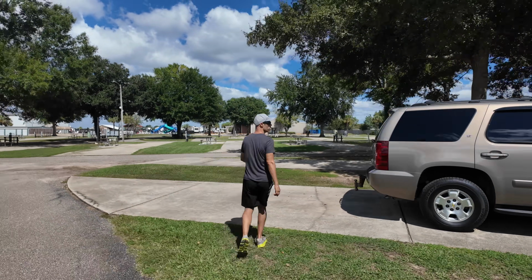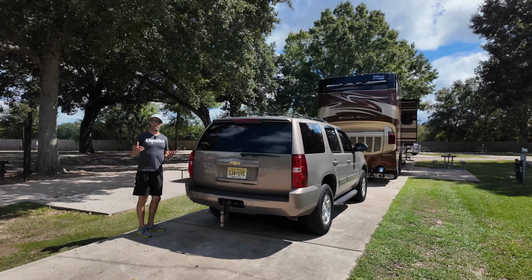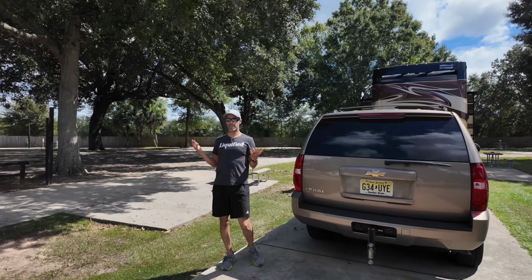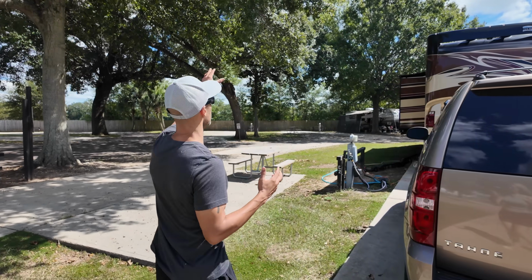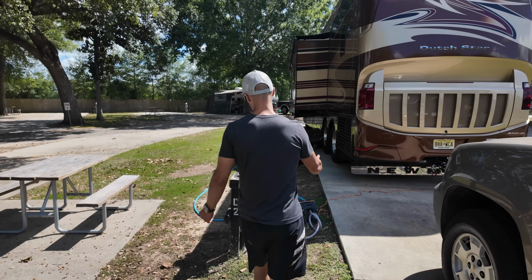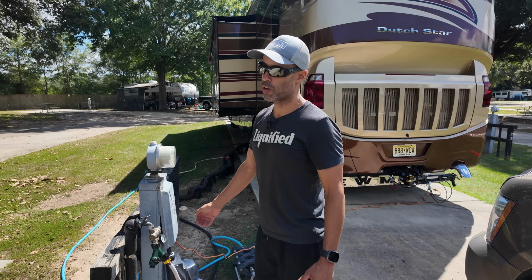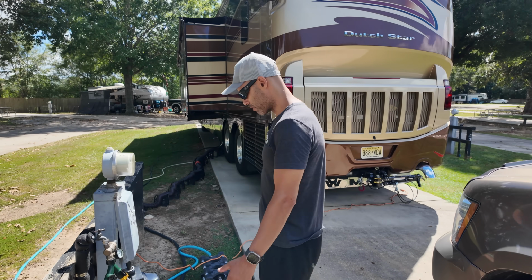Let's move over to the driver's side. We do have a little bit of shade. And why I like this resort is that it's open, but there's still shade. But even though there's shade, there's nothing really hanging on the motorhome, which I like. They do have everything insulated, so it's good for being open here all year. Plenty of water pressure. I had it turned up to about 55 on the water pressure.